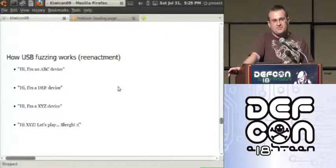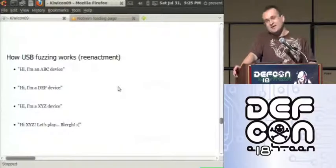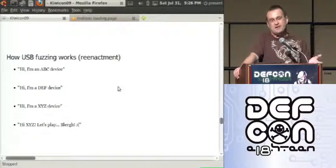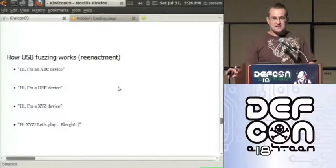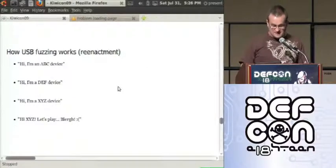So what you do with USB fuzzing, or at least the first stage of it, is you say, "Oh, hi, I'm this device," over and over with different identities. And then eventually, if you're lucky, your operating system will go, "Oh, hey, I've got a driver for that. Let's load it." And then, because you're not actually that device, if the driver is making some assumption about the way that you work, it'll dislike it.